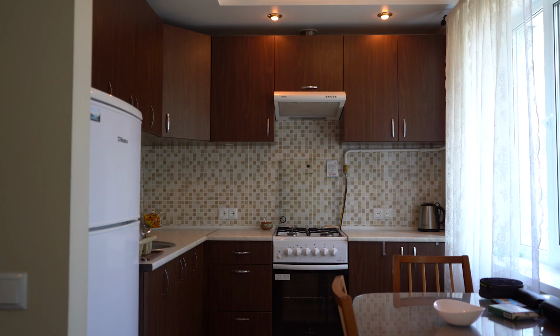And then in here we have the kitchen. So we've got a big fridge freezer, oven, hob, a table, which is where I've been working, to be honest. Loads of kitchen space, a nice size, lots of daylight coming through the windows, lots of fresh air coming in because there's no air conditioning in this apartment.